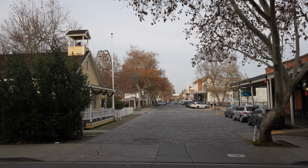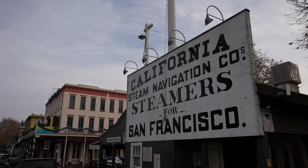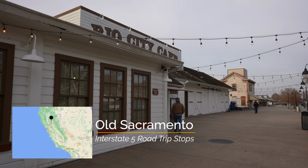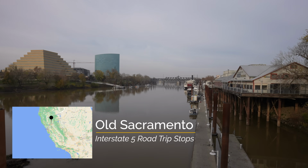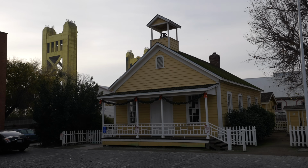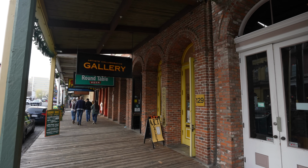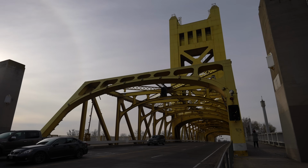Continuing on, you'll make it to the state capital of Sacramento, and I have two recommendations for quick stops there. The first is Old Sacramento. Old Sacramento is a major tourist attraction in the city with some of the restored buildings dating back to the 1800s. The area has shops, restaurants, museums, and the beautiful Sacramento Tower Bridge.